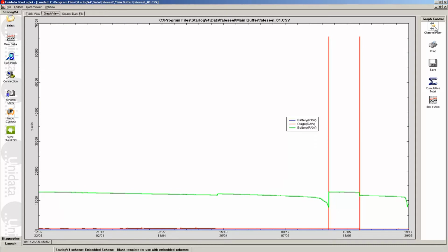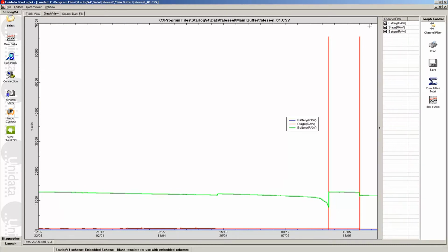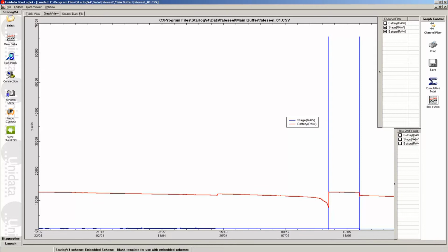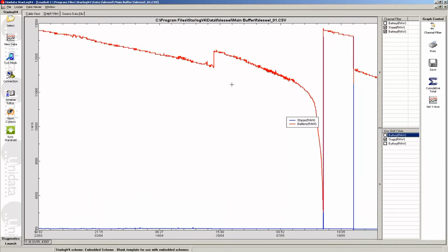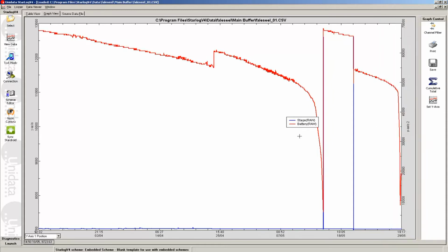Okay, next site. Just change the scale. So here we can see there's obviously no solar charge taking place. The battery's been changed on several occasions, but the volts have just slowly gone away to a very low range.